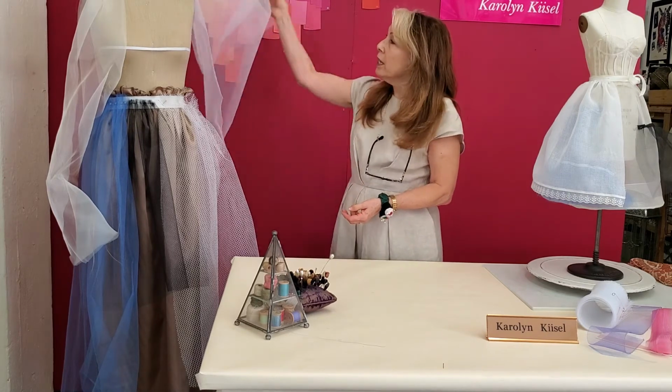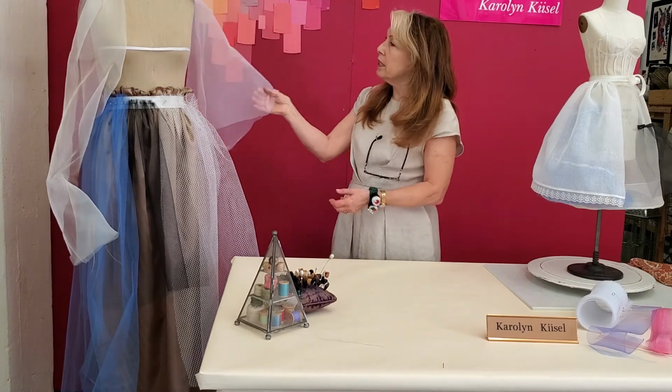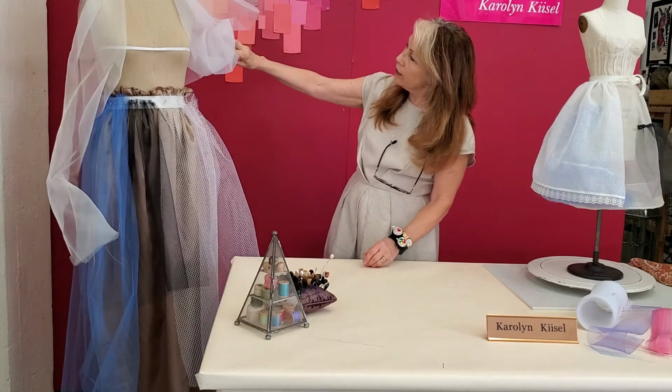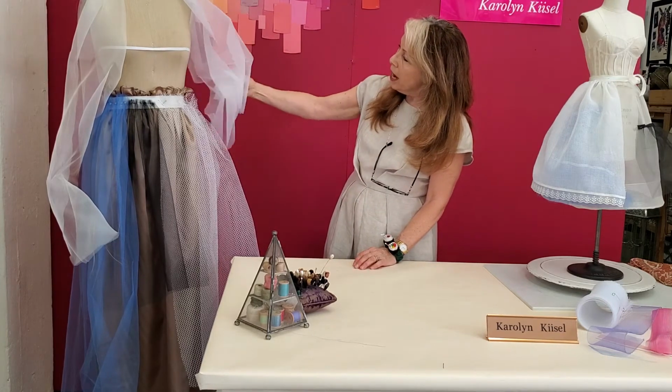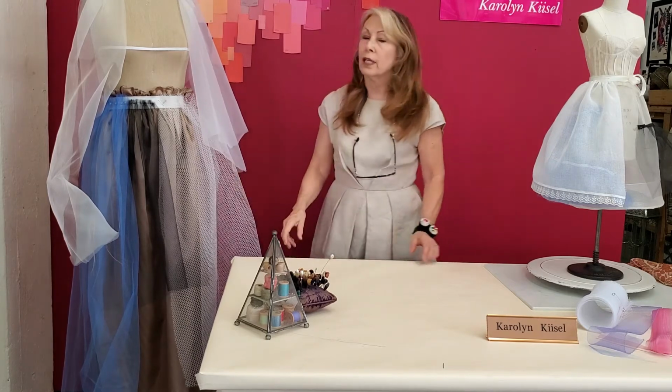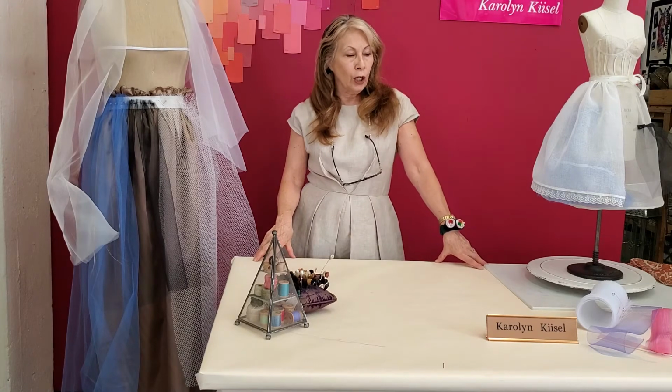When you don't have the budget to allow for something like that, here's another piece of goods that I use a lot, which is called sheer shape. And you can see that it has quite a bit of crispness and can also be used for multiple ruffles and even for a base layer for petticoats.